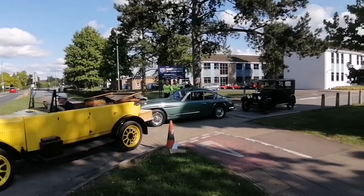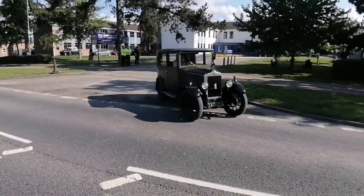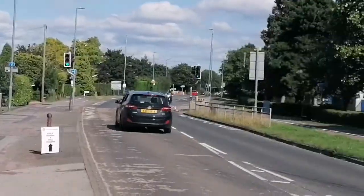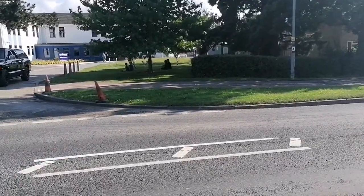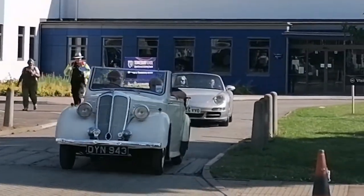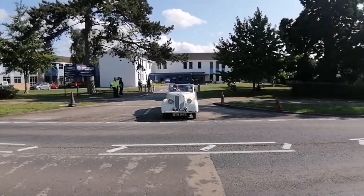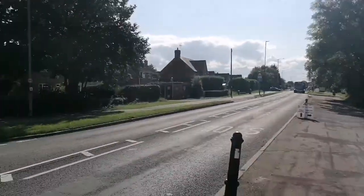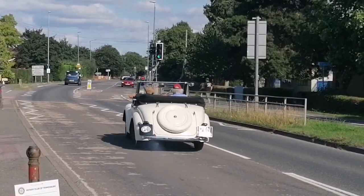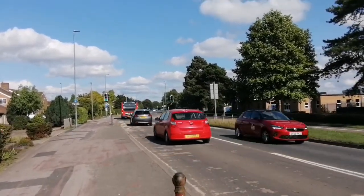Going both ways, of course, here. There they go. And that old Jensen there. Main bus route here as well. Here it goes. Bus 41 in hot pursuit here. Down towards the motorway.